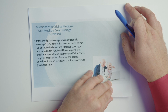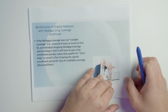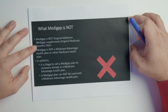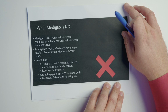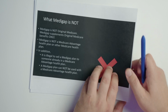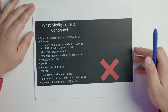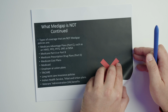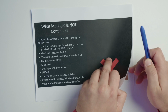Just going back over the penalties, if you do not have credible coverage is when you need to worry about your Part B and D penalties. What a supplement or Medigap is not: it is not replacing your Medicare, it is not original Medicare, it is not an Advantage plan. You cannot have a Medigap policy and an Advantage policy at the same time. It's not long-term care, it's not TRICARE, it's not Medicaid.